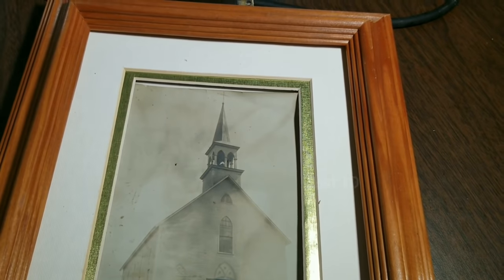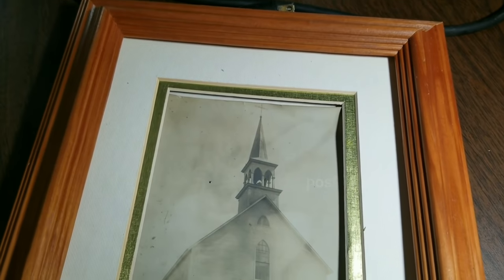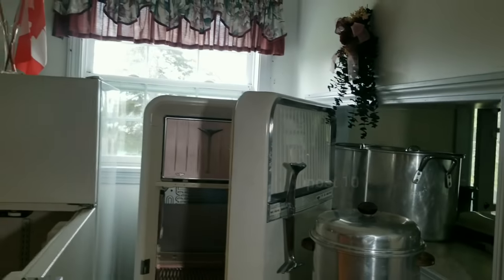That doesn't look like the same church. 1910. I think that's the original church, because this was built in the 30s. They must have ripped that one down for some reason.